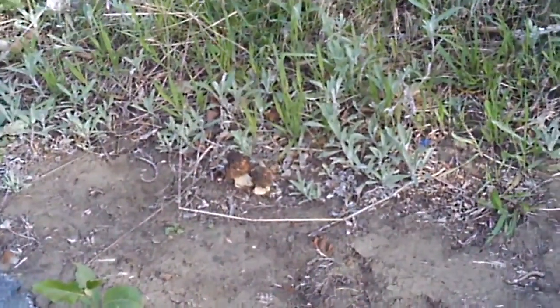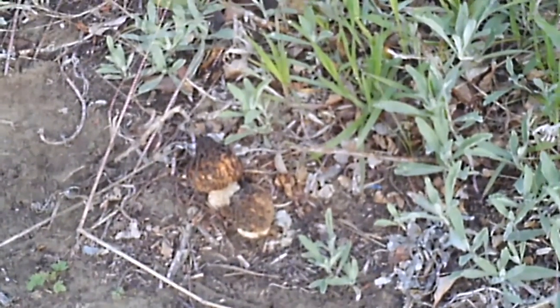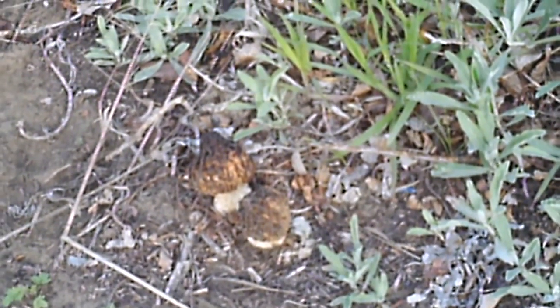I thought this was really cool. I found some morels in the weirdest place, just right where my hunting tent was, so not even in the forest or anything. I didn't really know about morels until I started watching YouTube and stuff. But I do believe those are morels. So I was happy to find those. Gonna look for some more in my bush.